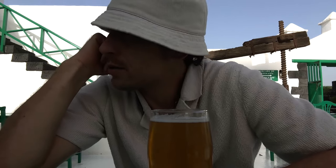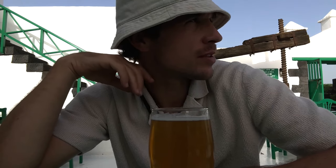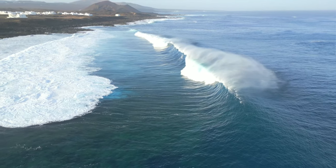So guys, the content is over. It was really, really crazy to see these kind of waves. It really feels like, I would say, Pipeline in Hawaii, the biggest waves probably in Europe at the moment. I mean, this swell was incredible. And these guys are literally risking their own life to take these kind of waves.